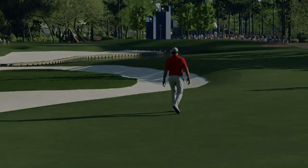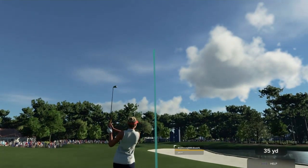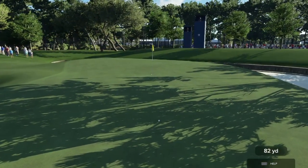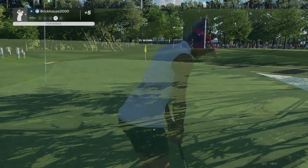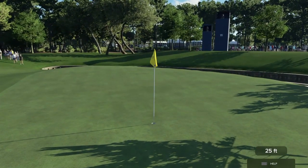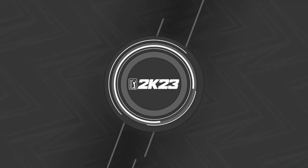I'll take those all day. This is what our third shot's looking like. Nice stroke. We're on the green. This would be nice. It could take it down to four over. Oh, man. Great effort from downtown at that.